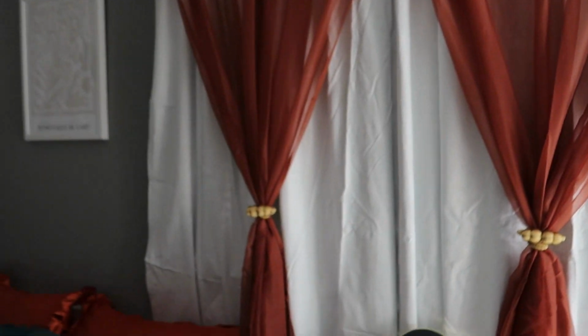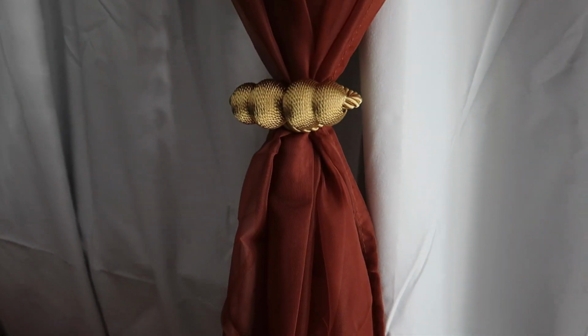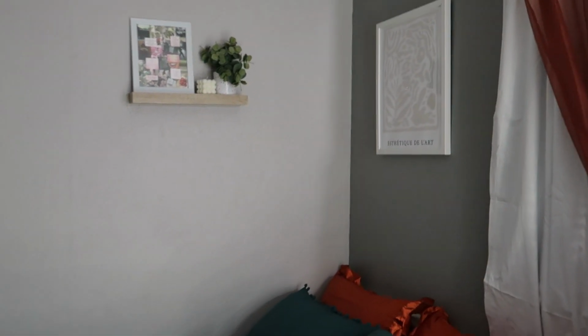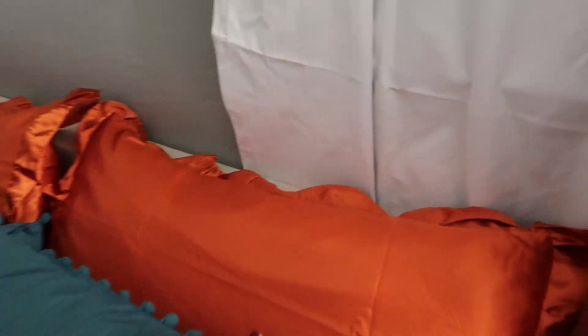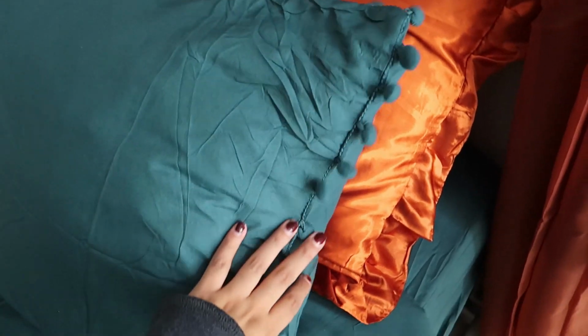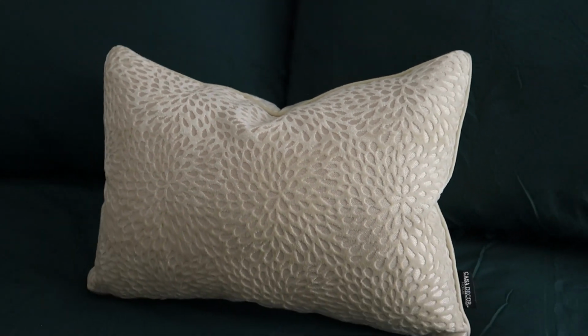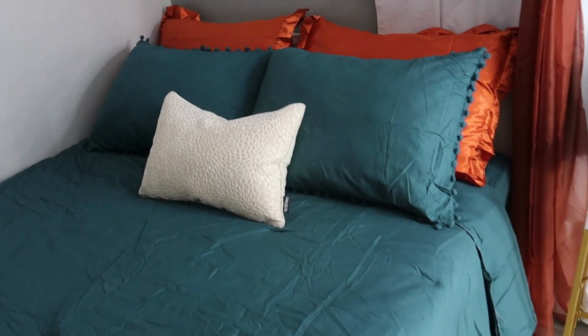And the curtains, obviously, little moment for the holders. I think they look cute. I don't mind them. So moving on to the bed. This is her. She's a little wrinkly, but we're gonna fix her. I feel like the satin pillowcases actually ended up working out great. The two different oranges don't bother me that much. I think it's really cute. And these pillowcases actually had the little pom-poms. I don't know if you guys noticed, the whole comforter has the pom-poms at the bottom. I'm obsessed with this pillow. It ended up matching my headboard and entire bed frame actually perfectly.